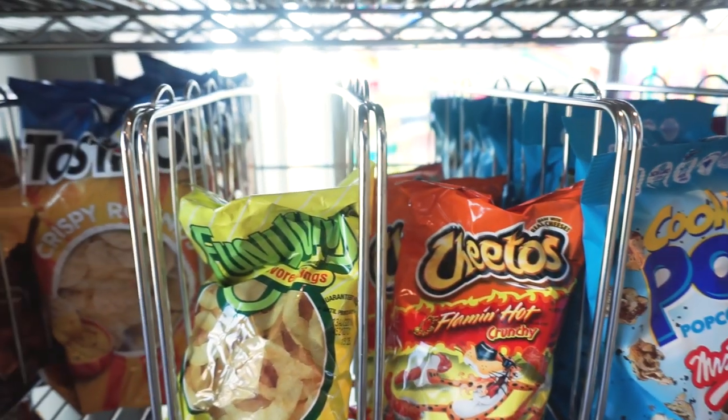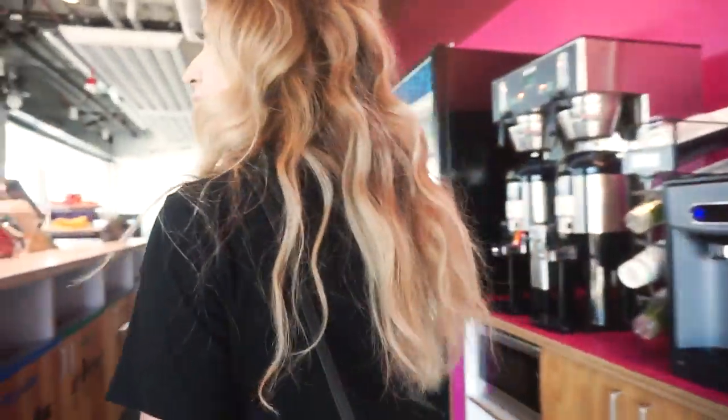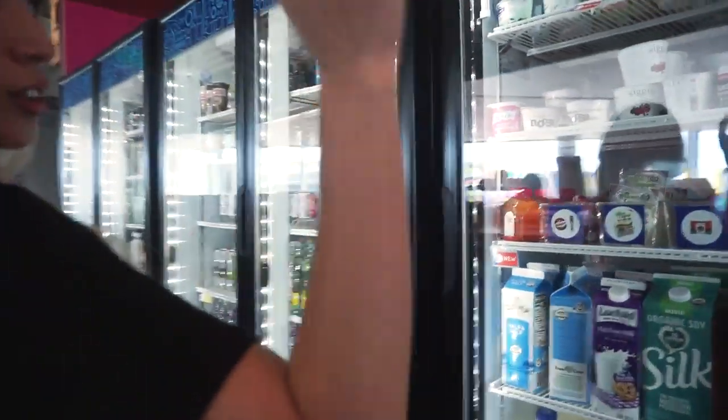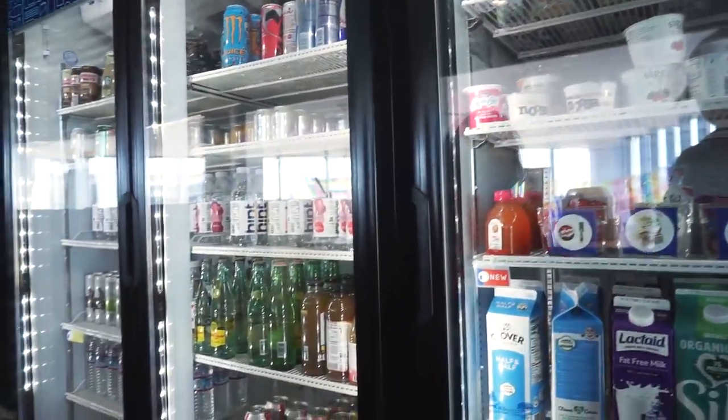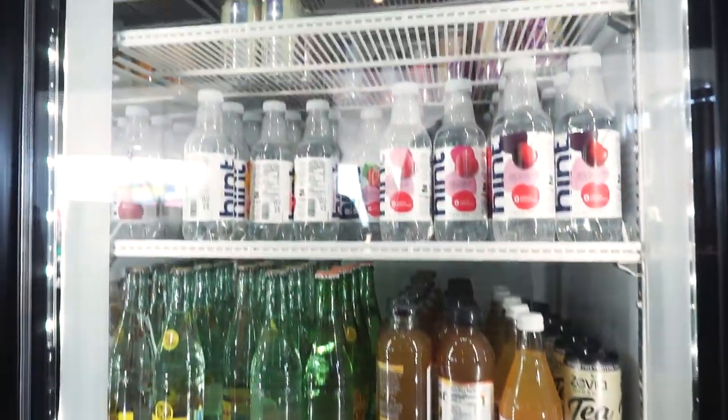So here at Facebook, every floor has a micro kitchen. Literally, you can take any food, any drink, for free, no charge. There's yogurt, milks, eggs, soft drinks, sparkling water.